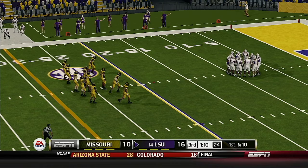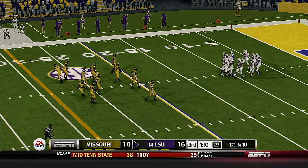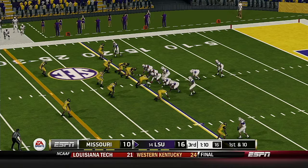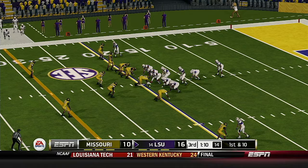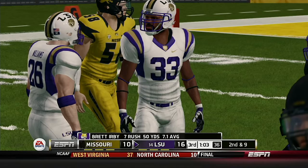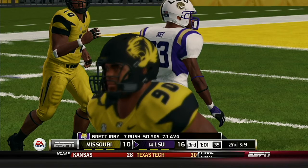The quarterback leads the offense back out onto the field as we get set to resume play. LSU with a 6-point lead. Here we go. They'll bring him down at the 20. It's second and 9. Ball on their own 20.